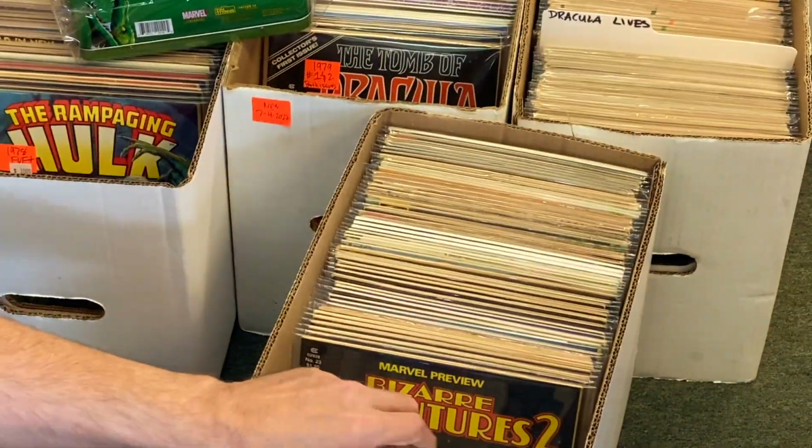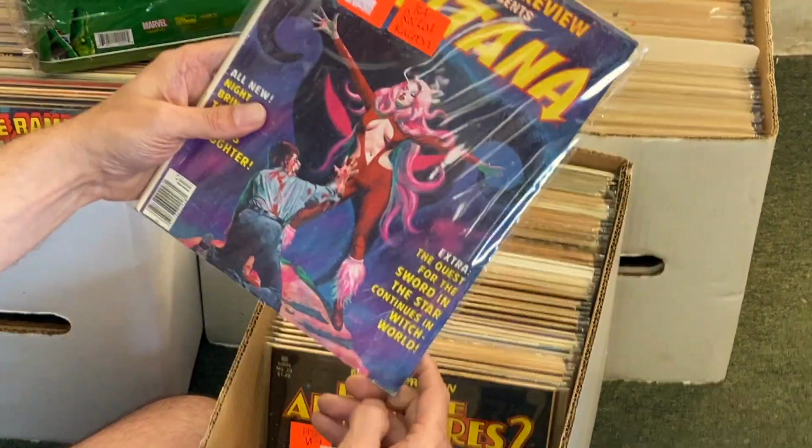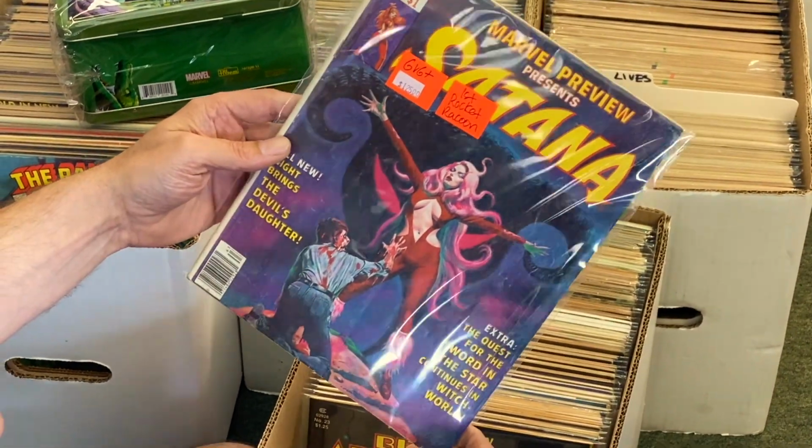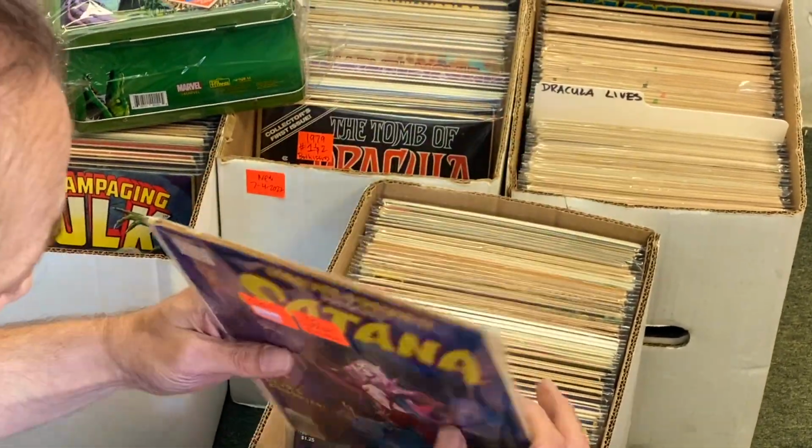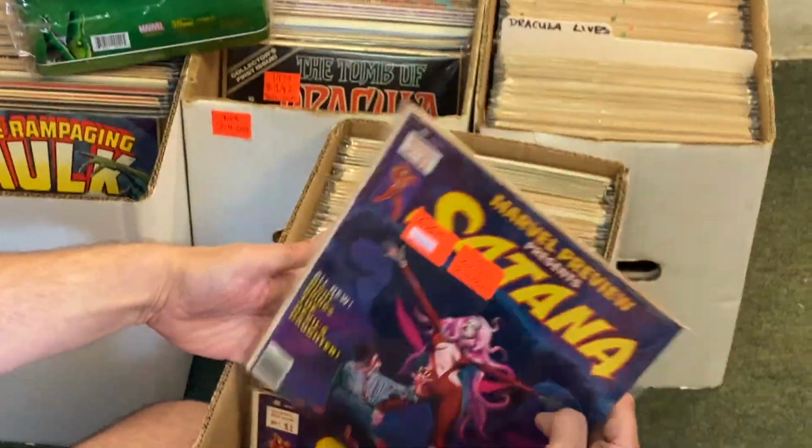See, like comics, like Yu-Gi-Oh or Pokemon, there is a bottom value nowadays for stuff. So even the most beat up Charizard is $100. So there's a bottom value. At the end of the day, this is still a Rocket Raccoon first appearance, right?